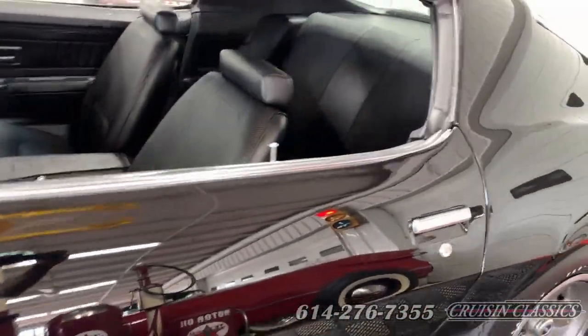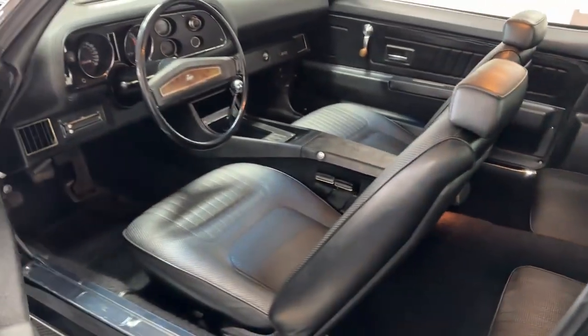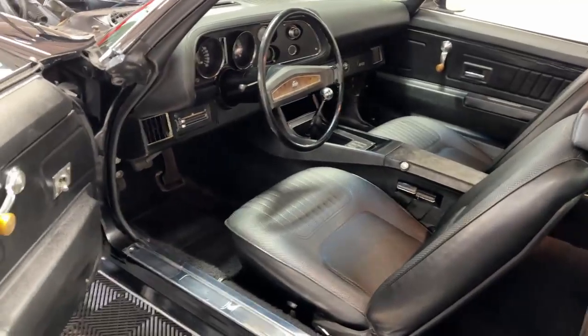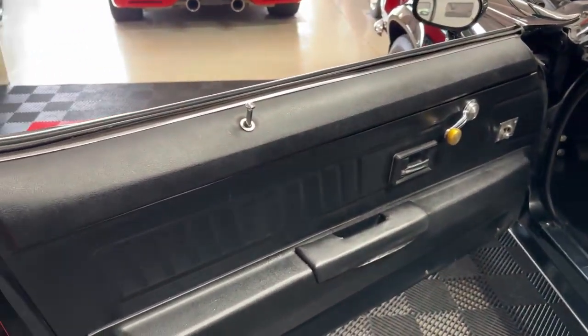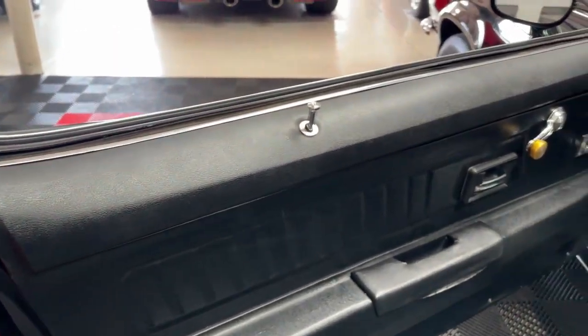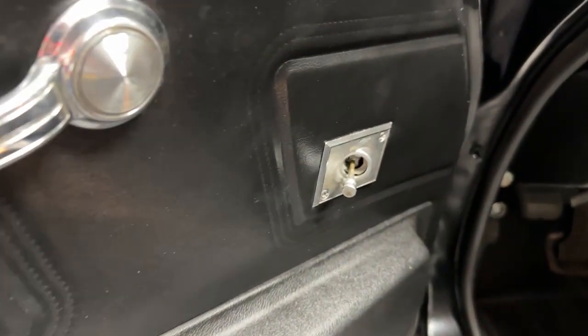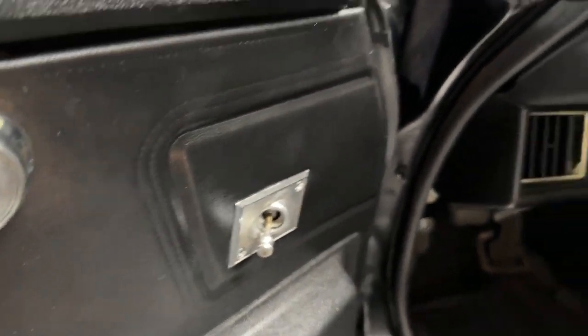I'm excited to show you the interior. It's in incredibly good condition. It is as ordered with a standard black vinyl interior. Nice long door cards. And the driver's door does have a manual control for the side mirror.